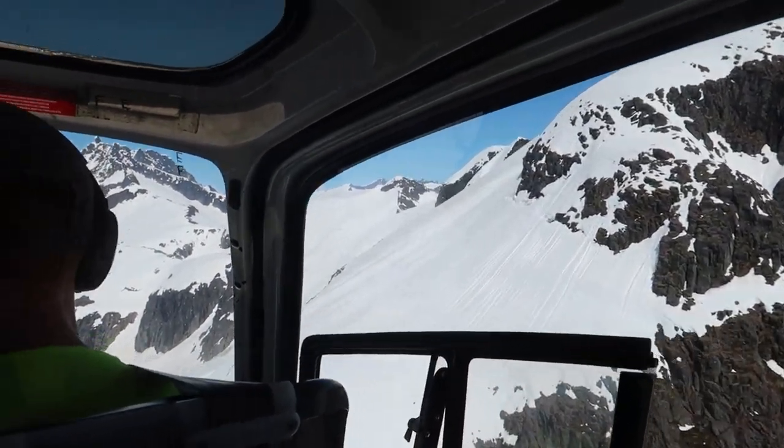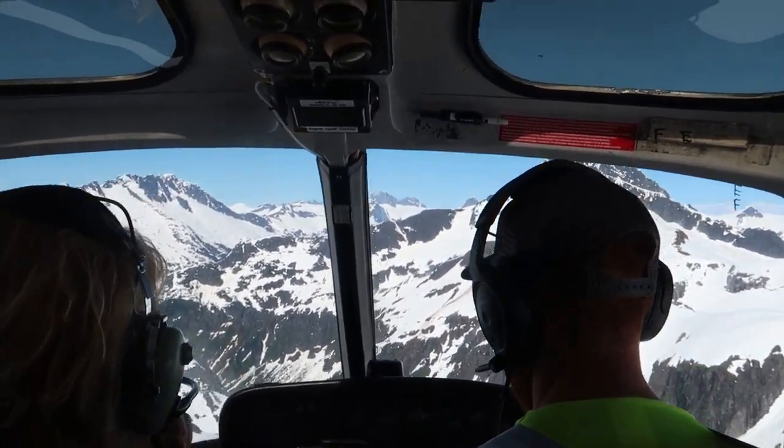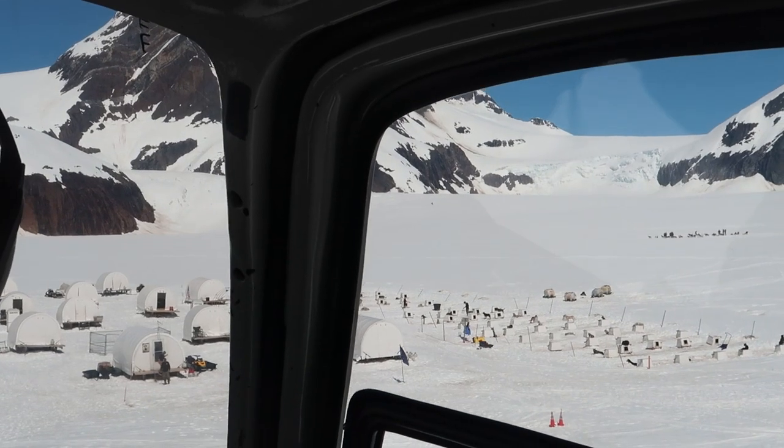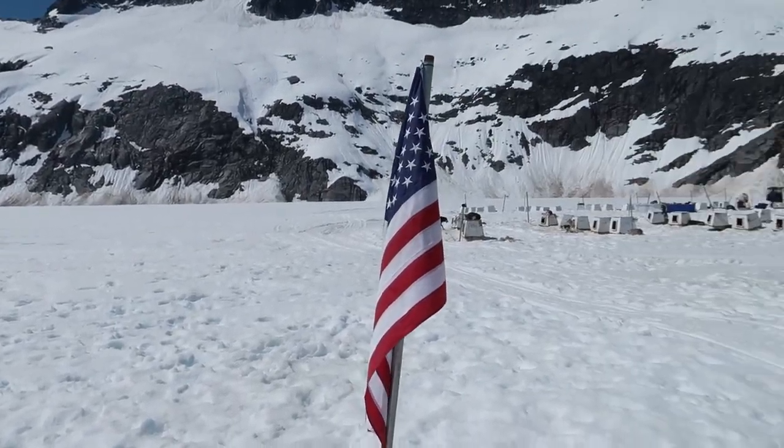And our pilot did a really good job making everyone feel comfortable and joked around saying that this was his first time flying a helicopter, which was funny. And here we are now arriving at our destination. So exciting. This is so cool.